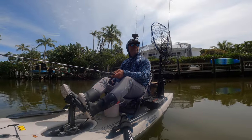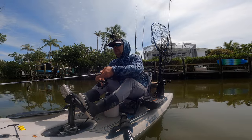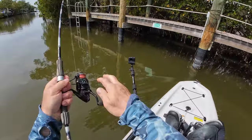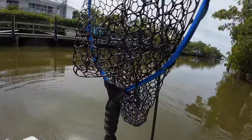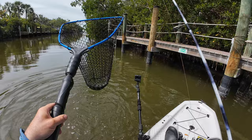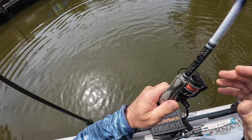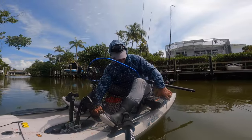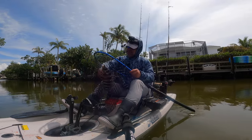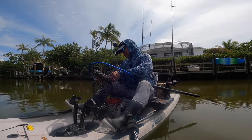So I left the marina and started doing some sight fishing on some shallow docks. There we go. Oh, this fighter. Oh yeah, this is a decent one. Crap, get the net, get the net. All right, this will make good grouper bait. All right, let's clip its tail. Make sure he's 12. Oh yeah.